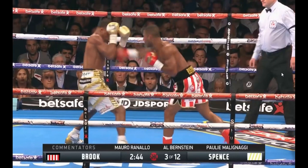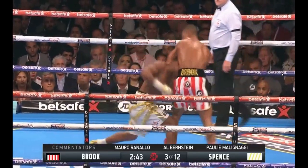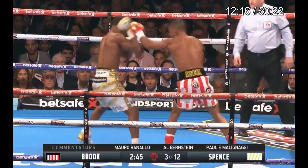But in that video, I also talk about how the body is going to be open when you shoot some probes and some feints at Errol Spence, because he goes immediately to his high guard. Now look at how wide that body is. Super open, and I think that's going to be a huge source of offense for Lamont Peterson when fighting Errol Spence, as long as he also moves off the line after.